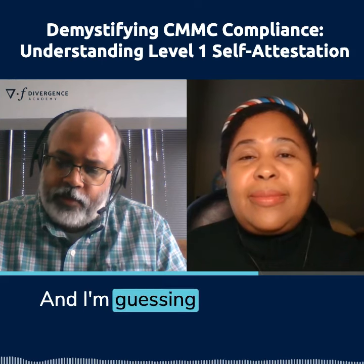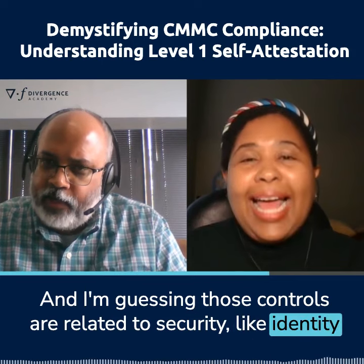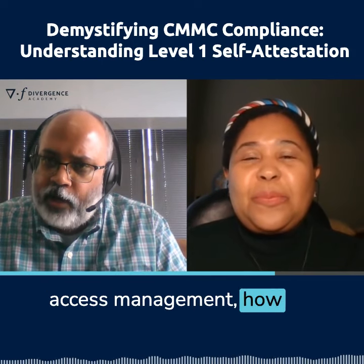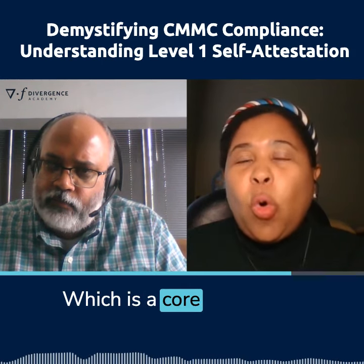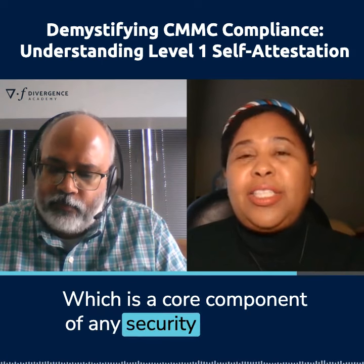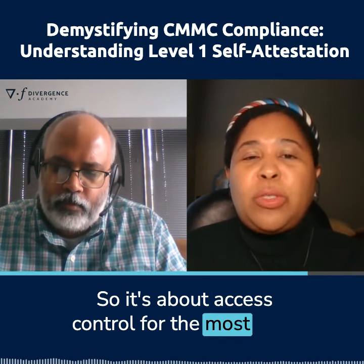Okay, and I'm guessing those controls are related to security, like identity access management, how you store things and things like that. Yeah, exactly. Most of them are around access control, which is a core component of any security framework. So it's about access control for the most part.